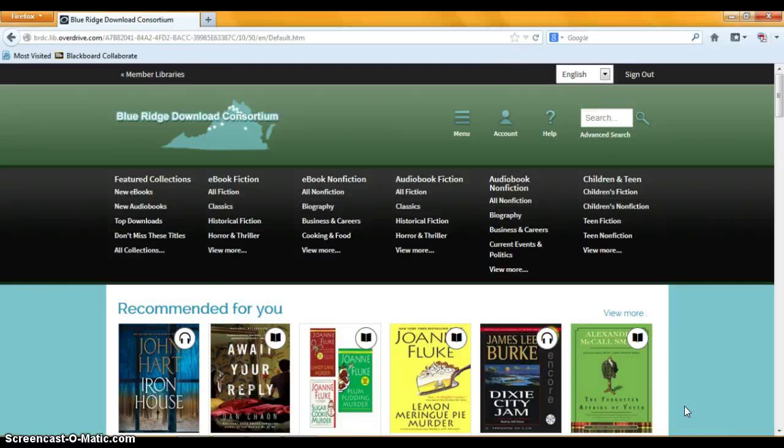Now you have full access to the catalog for our digital collection, which you'll notice functions a lot like the catalog for our physical collection. You can browse by different collections, by different types of materials, by different genres of books and audiobooks, or you can perform a search for a keyword, author, or a particular title you're looking for.